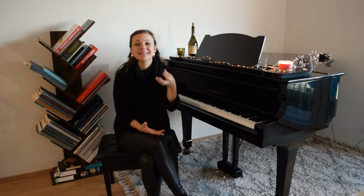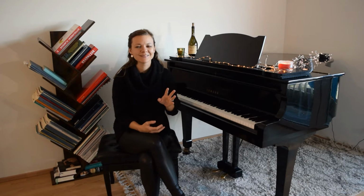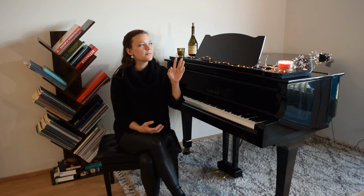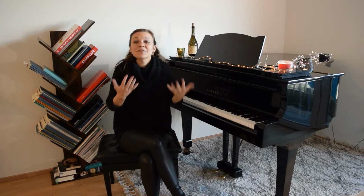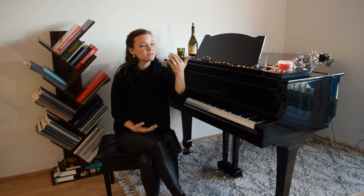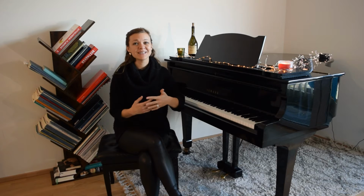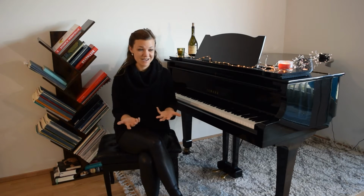And music, at the end of the day, is not about notes on a page or squiggly things, as my dad calls them, but it's about the sound. It should always be about the sound. And of course we have to learn the notes, we have to learn the rhythms, but the most important is this sound world that we're creating.